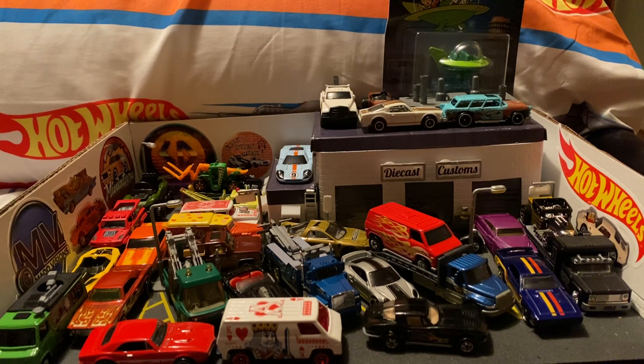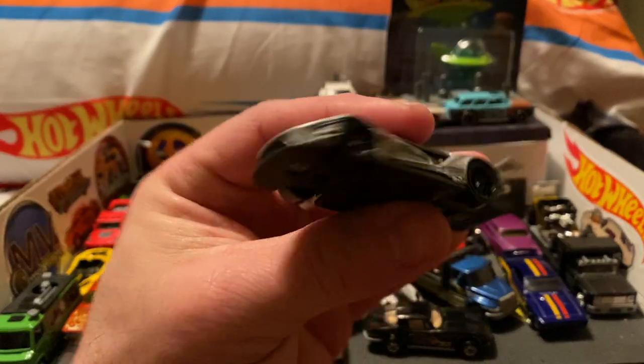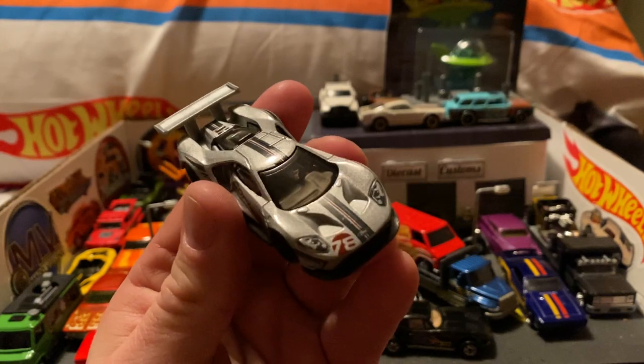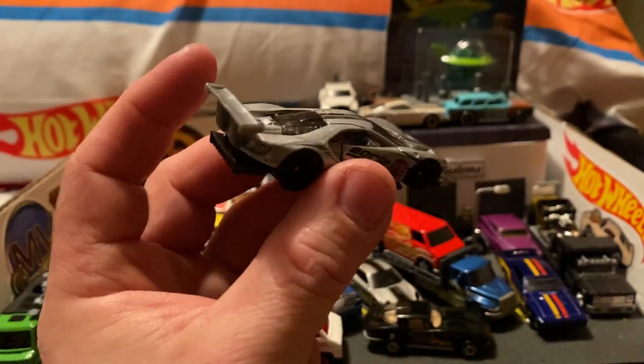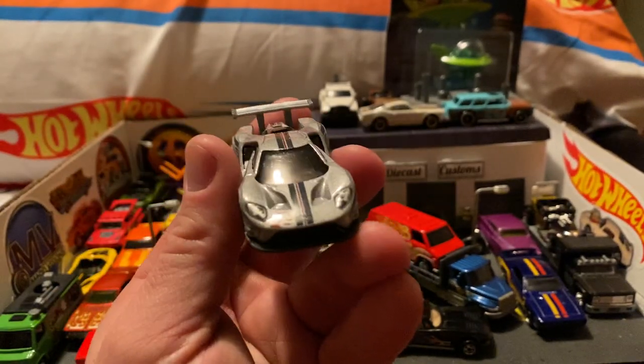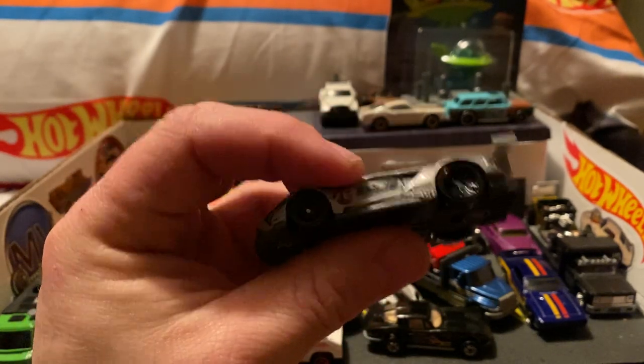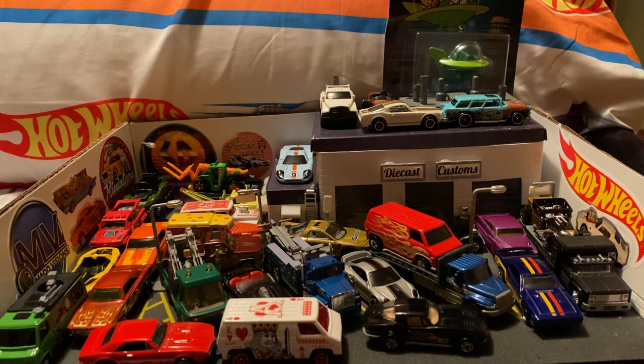I've never seen this one. This variation of the Borla Ford GT. That thing is cool as heck. It's a nice silver. I've got a black one. And I think Jake from Strictly Diecast sent me the Zamac, and now I've got the silver one, so definitely sweet.